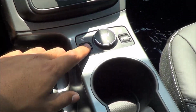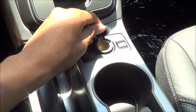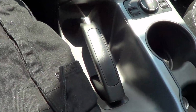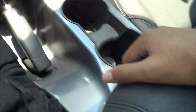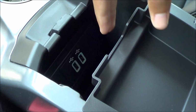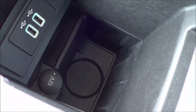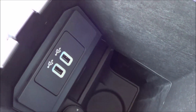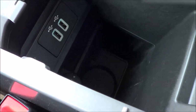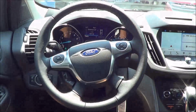Coming down here, we have your heated seats, and then dual cup holders, and then your 12-volt power outlet. Your e-brake is also located right here. Nice soft touch center console lid. Down there you will find a decent amount of center console storage space. It's very deep. And then you also do have 2 USB ports and then another 12-volt power outlet. And then this little tray right here too. Up here we have your manually dimming rearview mirror, sunglass container.